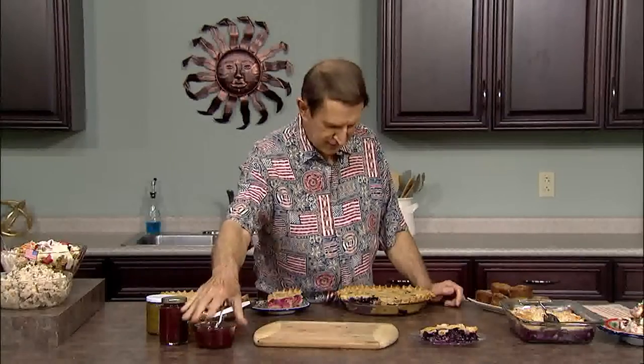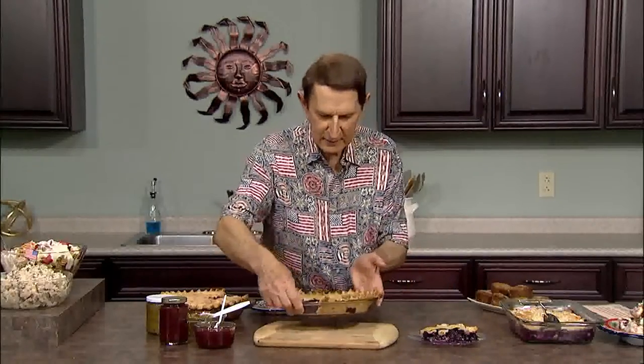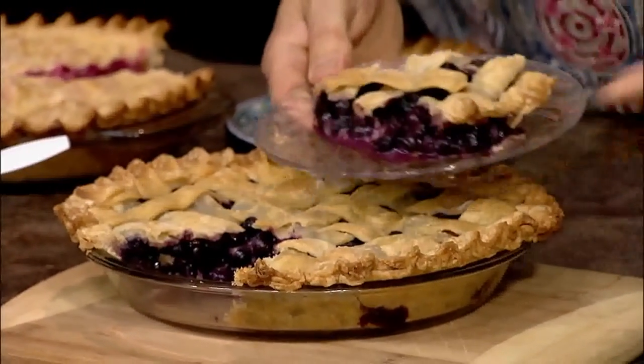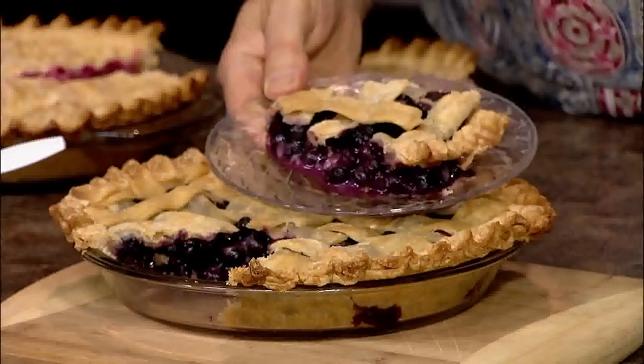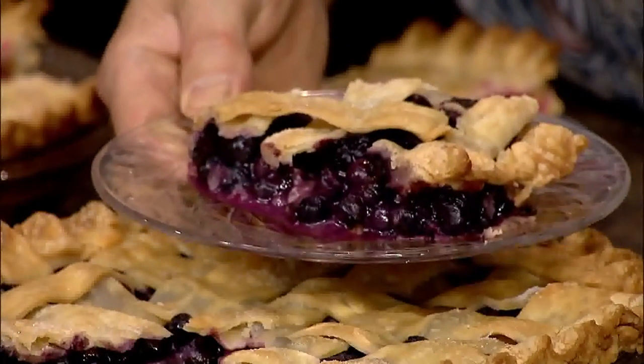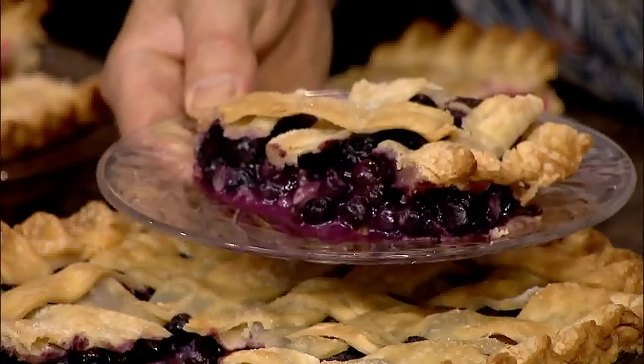Now, my next recipe contains 2 of my favorite summer fruits, cherries and blueberries, and take a look at this. Doesn't it look just great? And I can also tell you it's good for you as well. Now, did you know that cherries and blueberries contain anti-inflammatory properties and 2 antioxidant compounds that help improve memory, vision, and concentration?